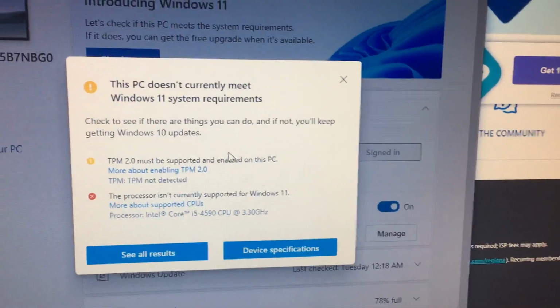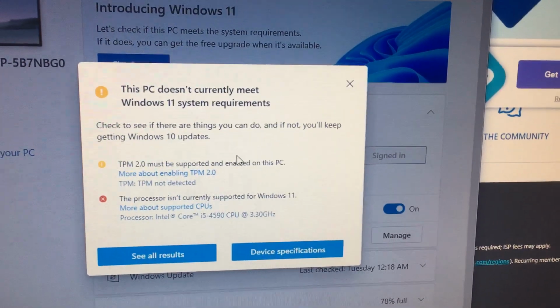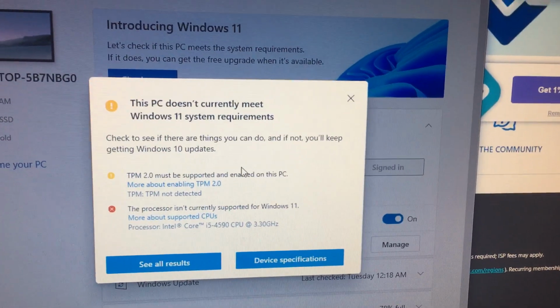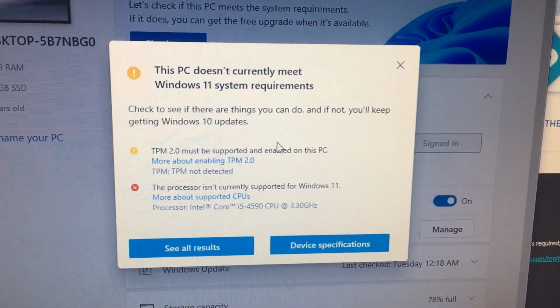I mean, I tried doing it myself, and it won't let you get past the very beginning of the installation. It'll boot up Windows 11 install setup, and you can start it, but after like a minute, it'll stop and say the same message: your PC doesn't meet Windows 11 system requirements.